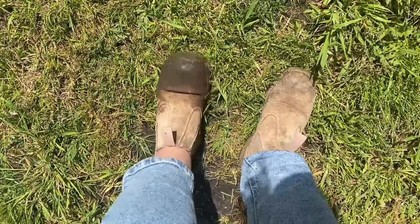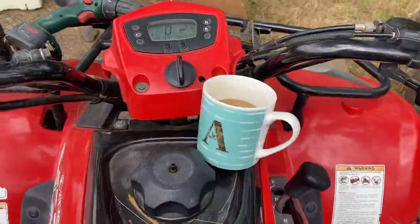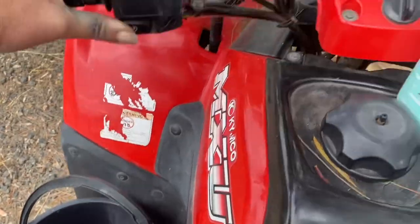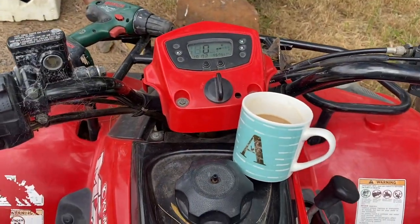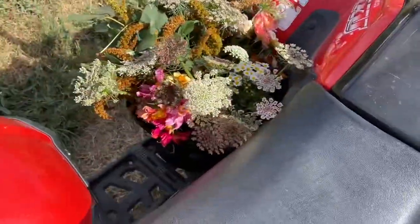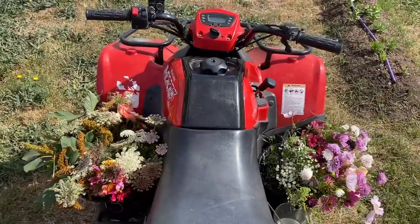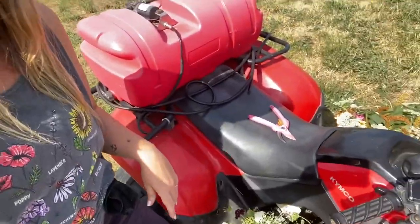Oh my gosh, I just stood in pig poo. Uh-oh. That's not sounding good. So this is my very elaborate setup for harvesting. And it's always an interesting ride back up to the house to make up bouquets because there's not a lot of leg room left. It's all right though, it does the job, and I haven't crashed yet.